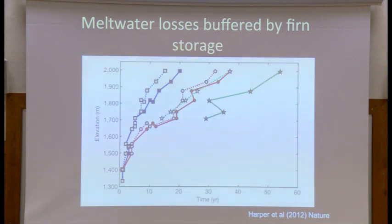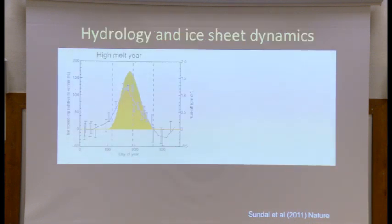And finally, another reason why we need to look at the surface hydrology of the ice sheet and at runoff, which is what I'm doing, is to try to understand how meltwater production and transportation is linked to the dynamics of the ice sheet. I just want to illustrate this with another study made a few years ago by Sundal and others. What we see here is a graph that shows, in a year with a lot of melt, runoff in yellow over a melting season.